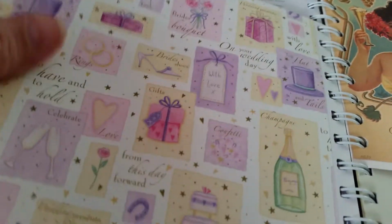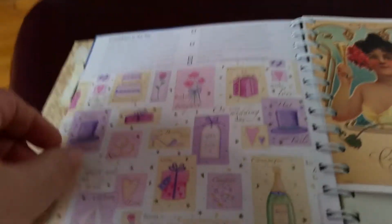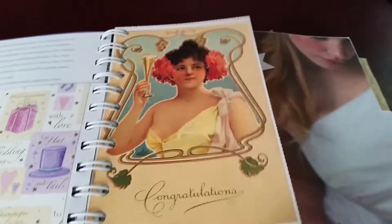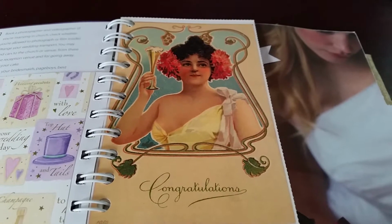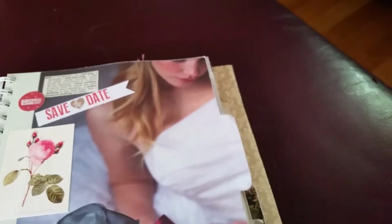I kept it, I think it was from a friend who got married about 20 odd years ago, and it was a bit left over, so I thought, oh well, that goes in, talking about presents to have and to hold. There's the female equivalent of that vintage postcard, with the lady holding up a glass. So now I'm into arranging your wedding.